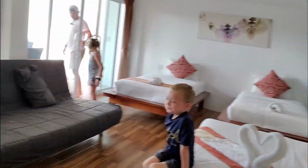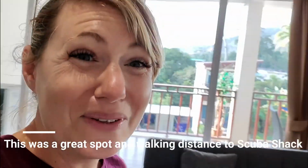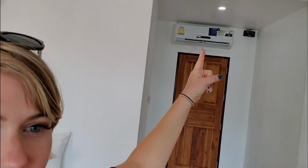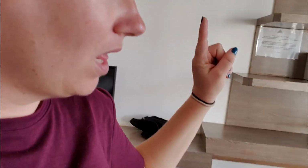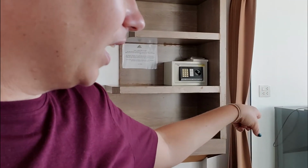So we have 1, 2, 3 beds and a futon. And there's a pool here. And there is also Ryan's favorite, AC. And it looks like we even have a couch. Well, couch, but we even have a fridge. Fridge. Thanks, I couldn't think of the word.